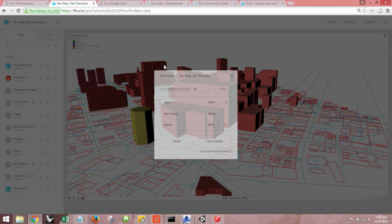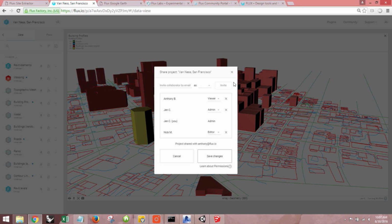Okay, so now that I have a rough draft, I want to share this with my colleague. Like I mentioned before, collaboration is one of the cornerstones of the Flux platform, and so it's really a first-class citizen. So I'm going to share this with my colleague, Anthony, at flux.io. And I'm going to invite him as an editor. I could also invite him as a project administrator or a viewer if I didn't want him to be able to change any of this data, but I'll leave him as an editor and I'll invite him, save my changes, and now he has access to all of the data that I'm storing in Flux for this project.